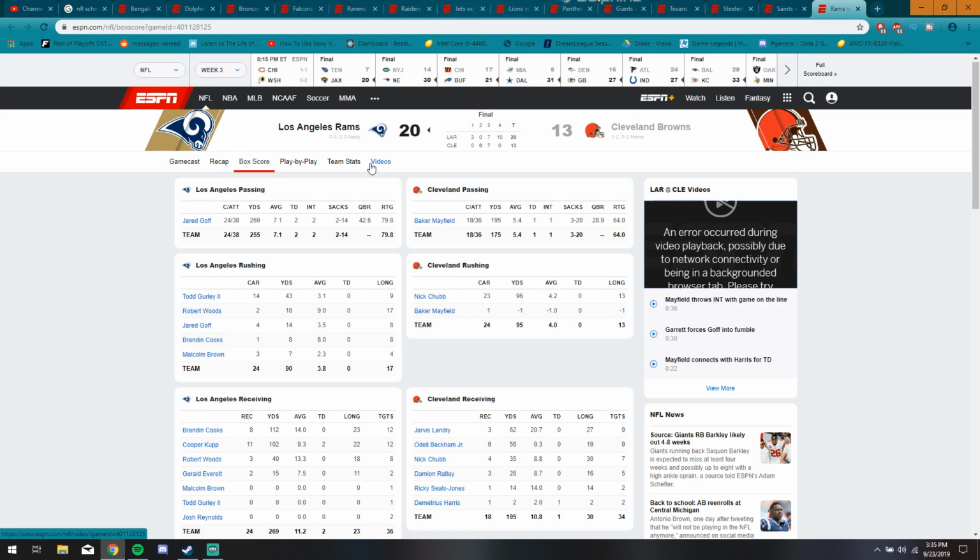Nick Chubb, 23 for 96, no touchdowns, but he still got that work in the passing game, 4 for 35. Great game from Chubb. I told you guys Chubb was going to be fine. It's all good. But the Browns not looking too good, 0-2 at home. Now Jarvis Landry, 3 for 62, pretty good game from him. Odell Beckham, 6 for 56, pretty okay game from him.